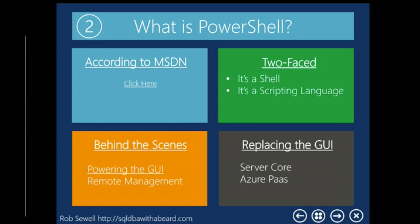It is a shell that you can use, but it's also a scripting language, making use of all the .NET frameworks that you can get in there. Behind the scenes, it's pretty much powering everything that you see in Windows Server. All of the GUIs that you've got will be using PowerShell behind the scenes. There's a guy called Emin Atak who investigated all of this and showed what was going on.